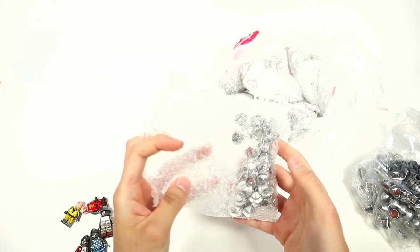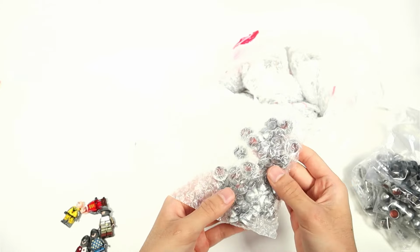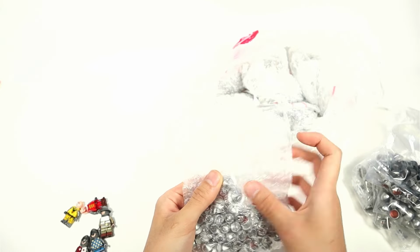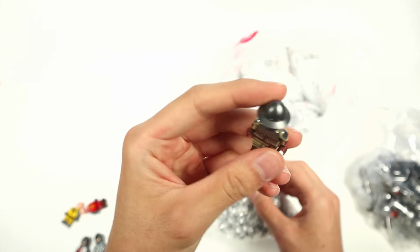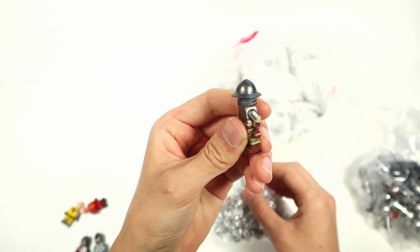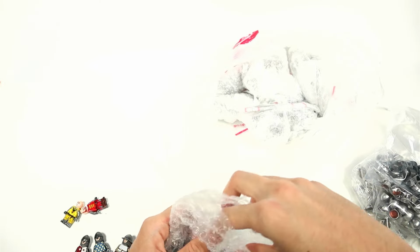And then here we got some kettle helms. A lot of kettle helms here too, actually. These ones are actually the style that I haven't gotten before. The only kettle helm version we got before was this one right here. And this one's a little different. Here, let me take one out, actually, show you guys.